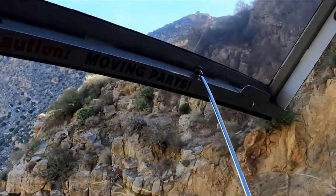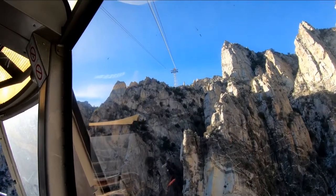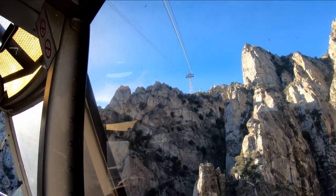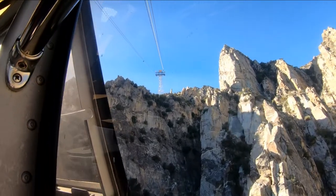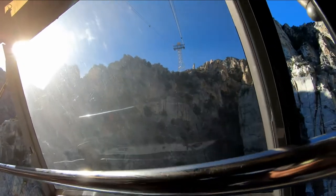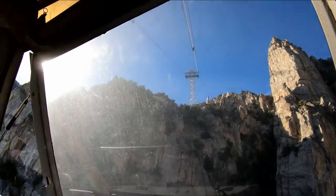We believe this is the only place in Southern California where this part is actually moving at exactly the same speed, because both cars are tied together by the hauling cables, which move with the car. You see, the drive system at the valley station is pulling that car down, and in turn is pulling us up.